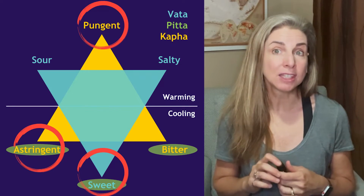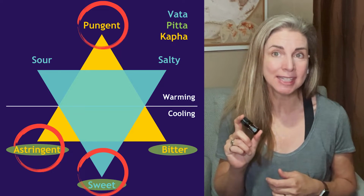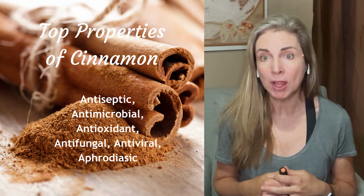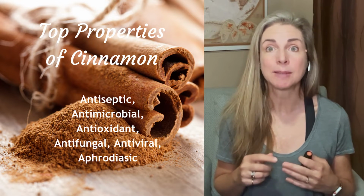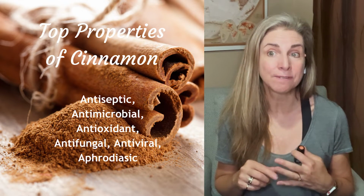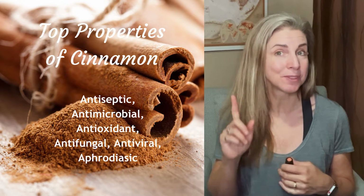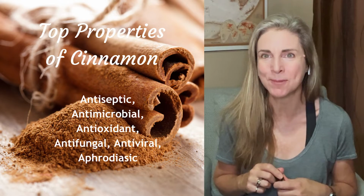Cinnamon is considered to be sweet, pungent, and astringent. That's true for the oil and the herb. It's pacifying for Vata and for Kapha dosha, but it can be slightly aggravating for Pitta dosha. So let's talk about this. The top properties for cinnamon oil are antiseptic, antimicrobial, antioxidant, antifungal, antiviral, and it can be used as an aphrodisiac. So stay tuned for a dating tip. We'll be coming up with that one too.